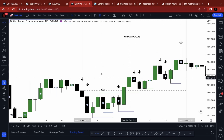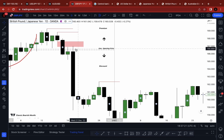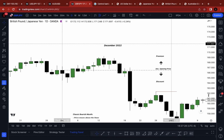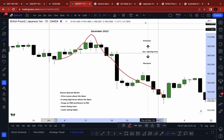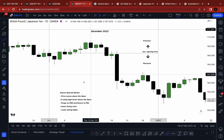Now let's take a look at what a bearish month looks like. So we'll delete that. I don't want you guys to see all the annotations yet. So this is December 2022. And we can see instantly price at one point moves above the opening price and then sells off. It makes a high somewhere and then it makes a low at one point. And the low actually comes in pretty close to the end of the month. But it still follows suit. A classic bearish month.